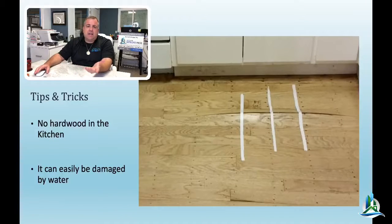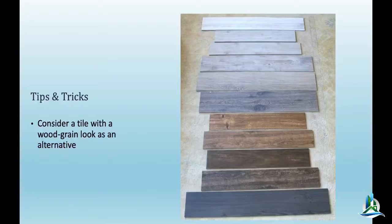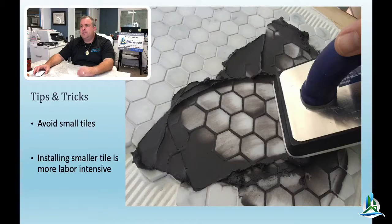There's really cool tile that looks like wood that you can install in there, and I think you would be totally stoked with. If you don't have money to put in tile that looks like wood, you can put in this really cool laminate that's waterproof, and you can totally put that in the kitchen, and it'll withstand high traffic, and it'll look really cool. So that's a little tip and trick.